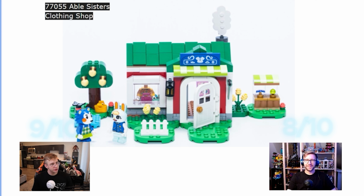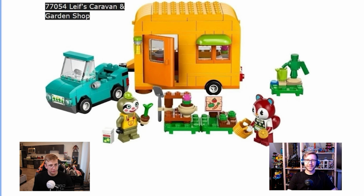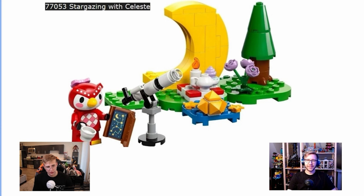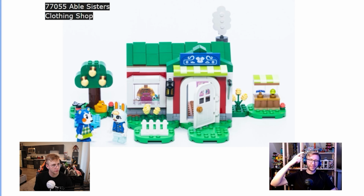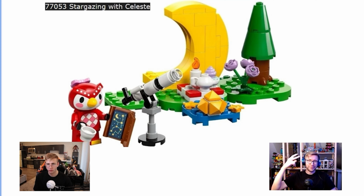Love it. How would you rank the sets out of the 3 that we visited? Which one is your favorite, middle, and least favorite? Able Sisters shop, number 1. I think that's the best here for the figs and the variety. You even get like a paper kite butterfly. Number 2, Stargazing with Celeste.